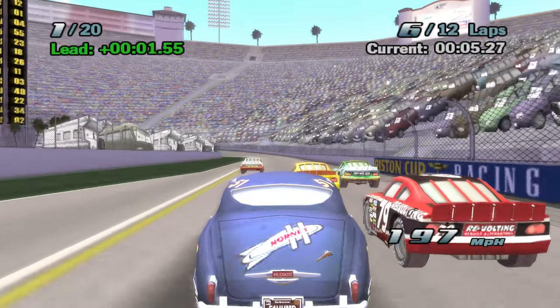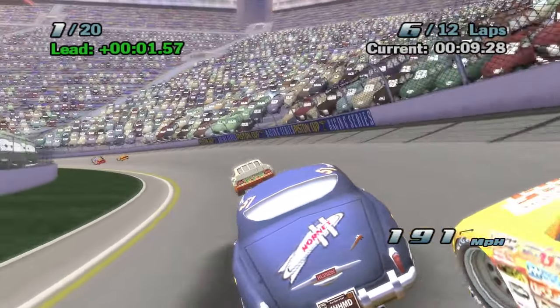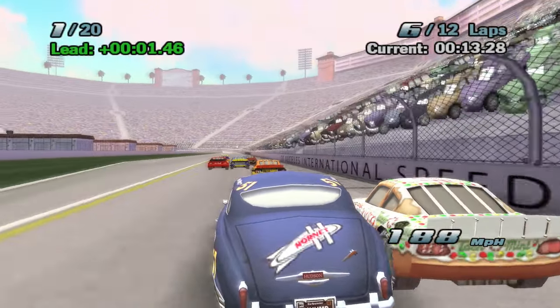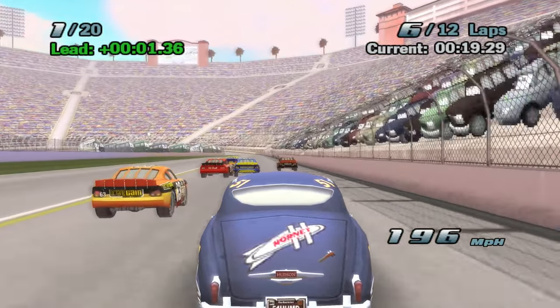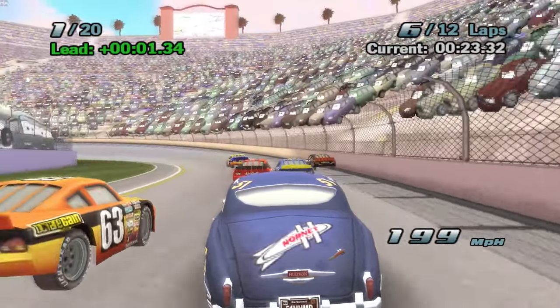And as what's becoming a motto, playing the Cars game, ain't nobody can stop us except ourselves. And that is quite the case. Don't get me wrong, we are losing a bit of time slowly. I mean, we were like 2 seconds in the lead, and now we're slightly under a second and a half in the lead.